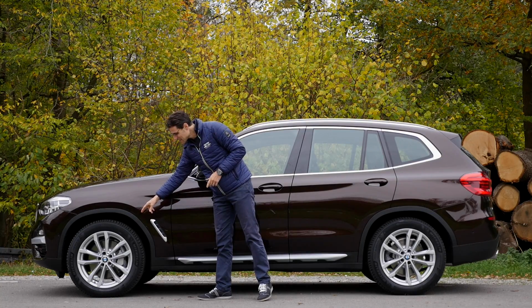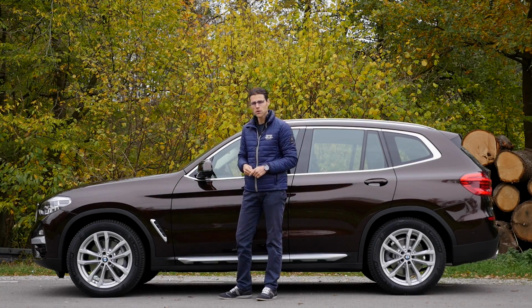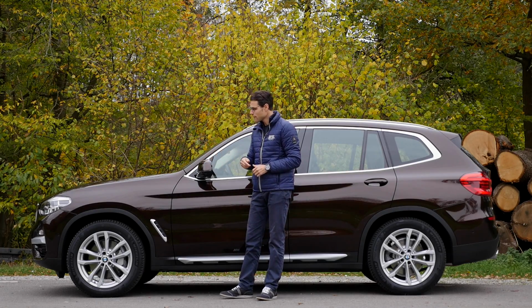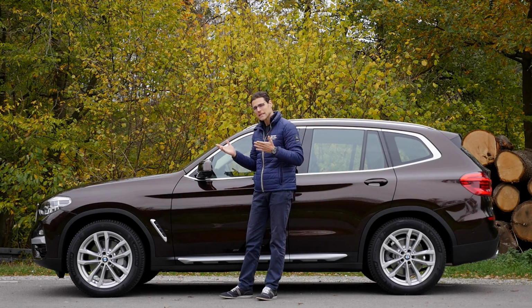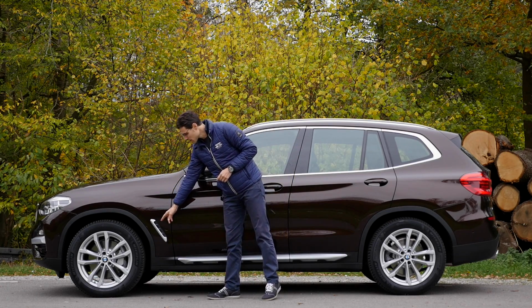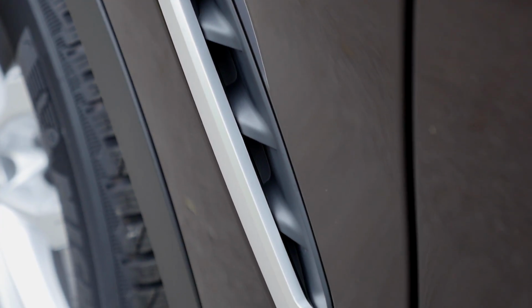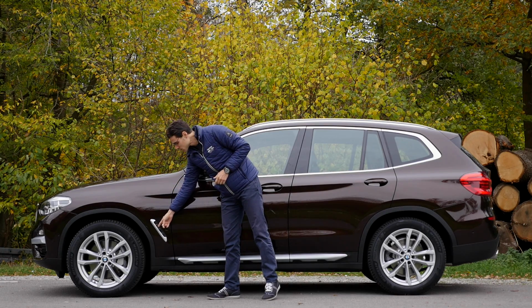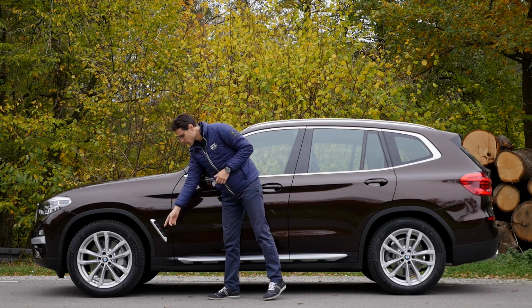Those ones here are 19-inch. I think it's a good compromise, a good choice. Maybe you think they look a little bit small here. The reason is we already have winter tires mounted here. In this case the rims appear a little bit smaller. This side air breather, as BMW calls it, is open and reduces the wind turbulence inside the wheel arches. But here it's just a design element, it's closed from the back part.